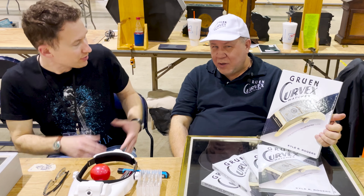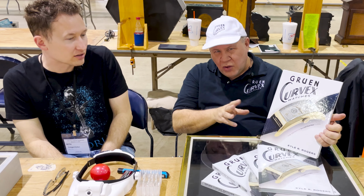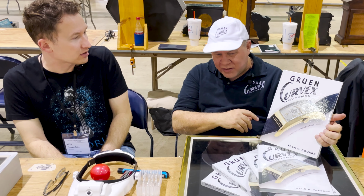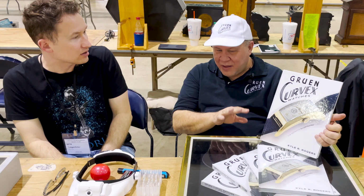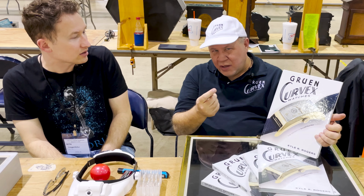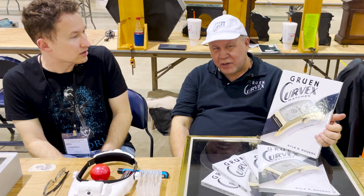They're just really cool watches. If you ever have a chance, look for them. They're called Gruen Curvex, and there are copies of them, but don't be fooled. It has to have either the 311, 330, 440, or 370 movement, or it's not a Curvex.